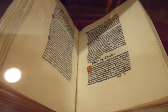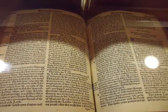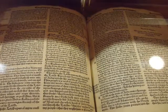We've also got another example. This is Coverdale's translation of the Bible, printed in Southwark in 1538. Well, there's such a lot more to show you, but I'm going to stop. It's just one I must show you.